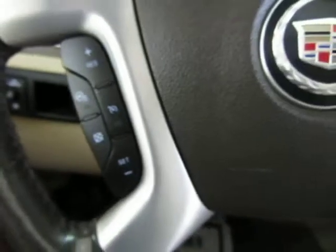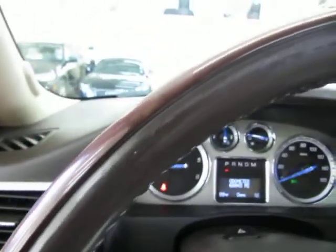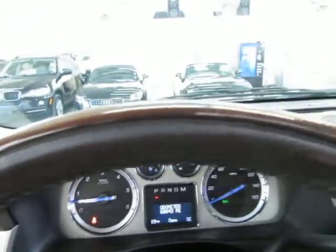Okay. You got a leather wrap steering wheel with wood trimming, and I'll pan around it nice and slow so you can see it's in great shape without any cuts, tears, burn holes, or cracks.